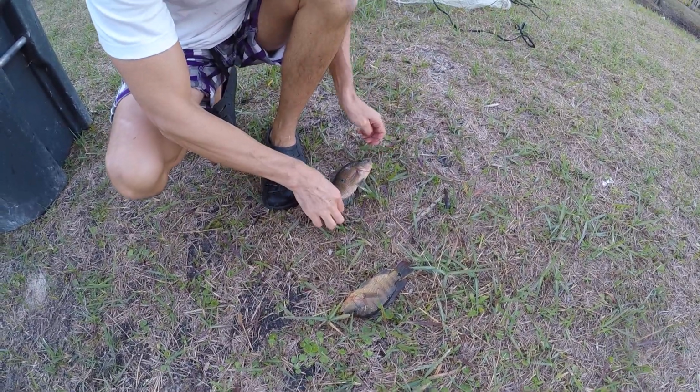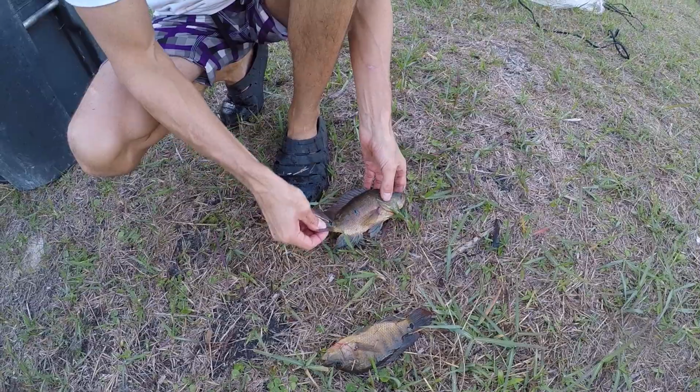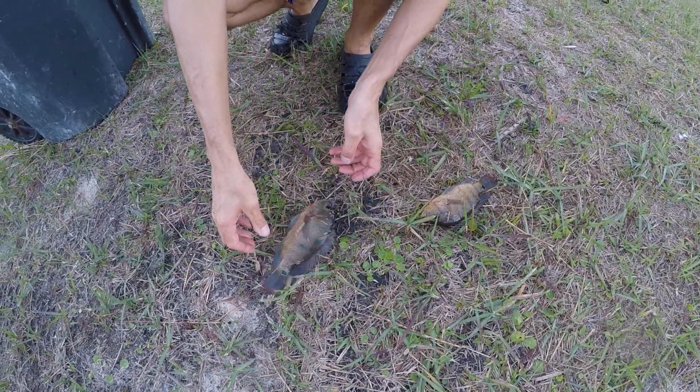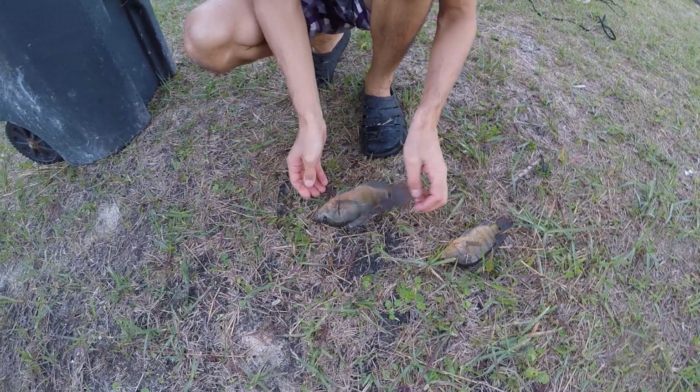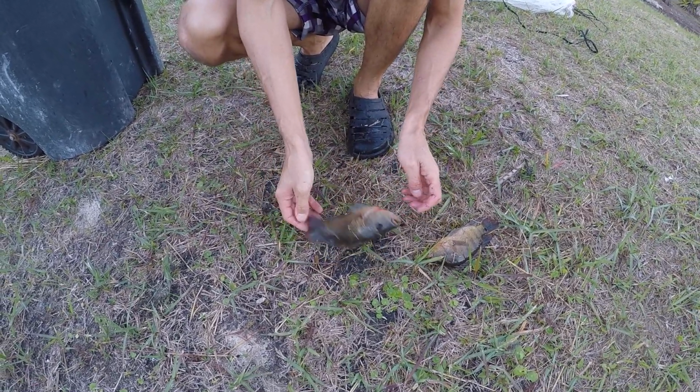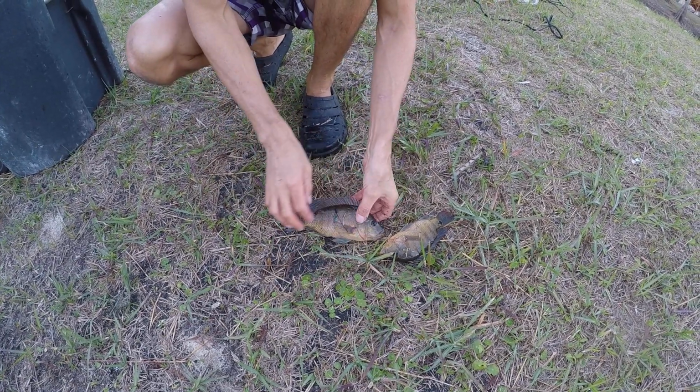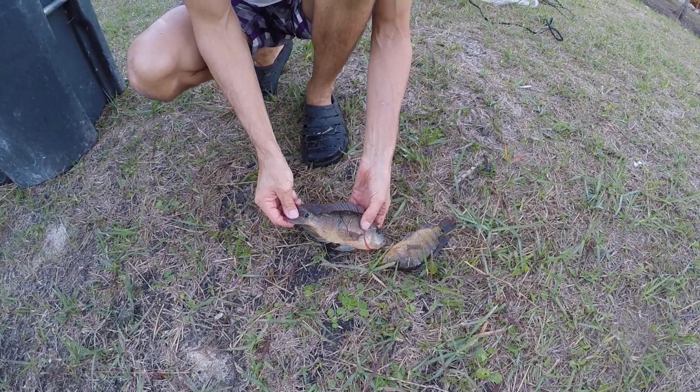If this fish stays moist, out of the water even for 2-3 hours, breathing air, if you throw it back in there, it will come back to it. Very, very strong fish. Amazing. Amazing survivor those Mayans are.